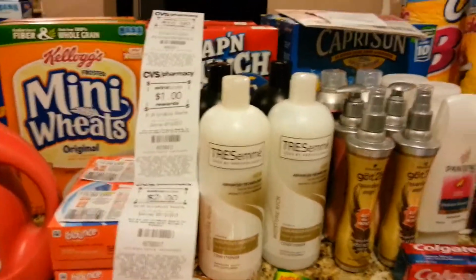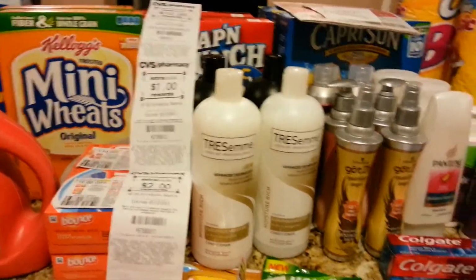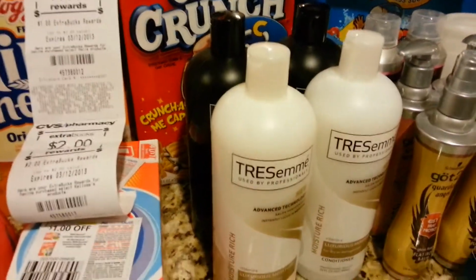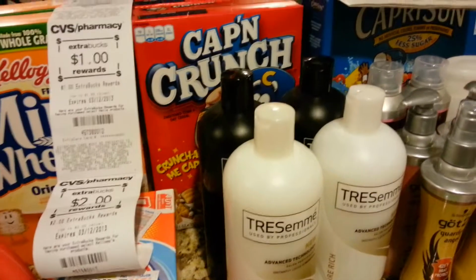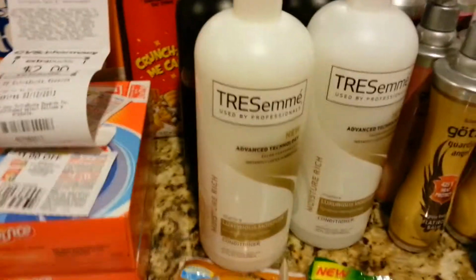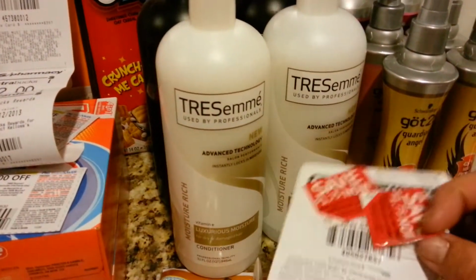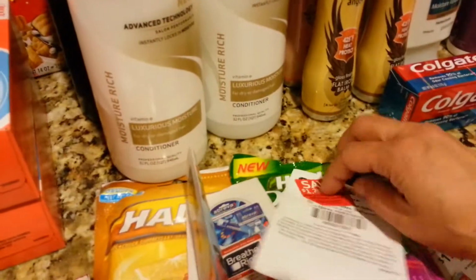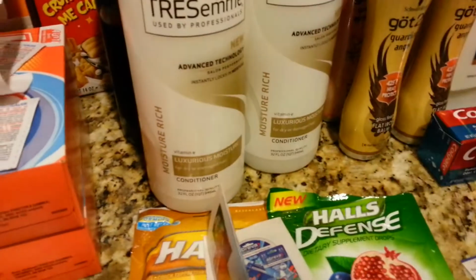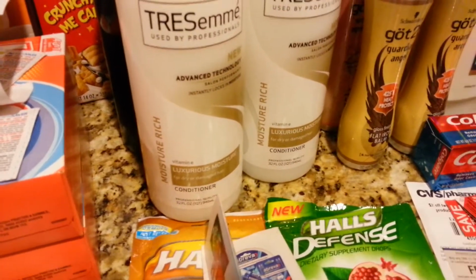So from the red box, it was an expired $2 off of 2 Tresemme. So I used the red box. I used 2 $1.75 Peelies that look like this right here. These were attached to them, and then here is the red box, $2 off of 2 Tresemme. They expired a few days ago, but my CVS accepts expired coupons after 30 days.